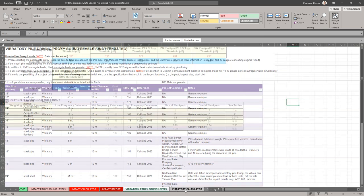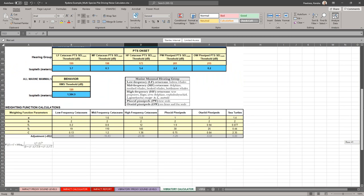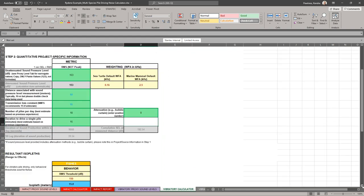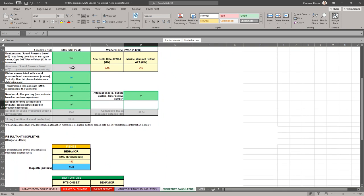And then going into the calculator itself, it's the same idea. You put information here about the project and any assumptions. And then you just need to put in your root mean square number, and how far away the measurement was made from the data you're using. Once again, the transmission constant is going to be 15 unless you need to change it for some reason, but that's a default. Did you use some kind of noise attenuation? Let's say you used a bubble curtain and you have 5 decibels of reduction, and it's going to reduce that number by 5, so that it does the calculation correctly.